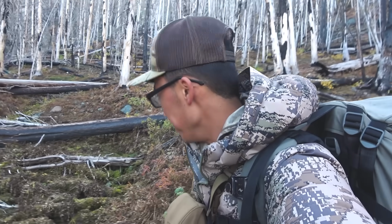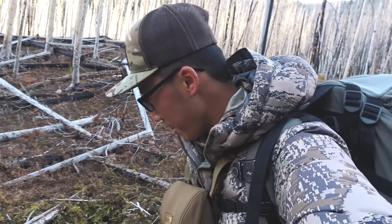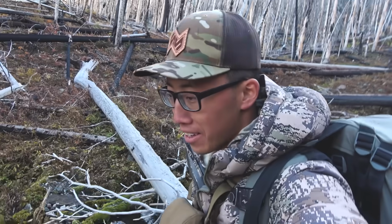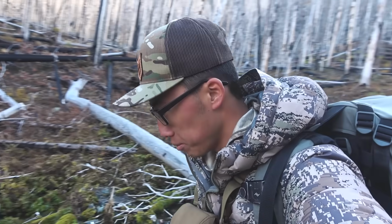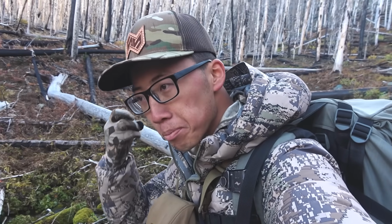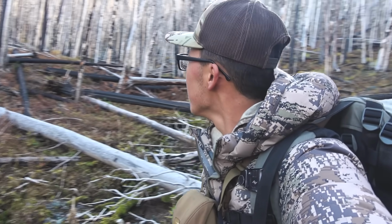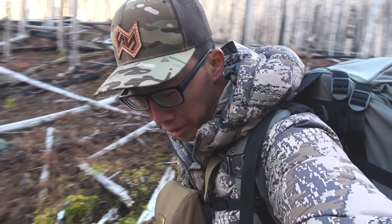Oh my goodness. This is more exciting than being 8 years old on Christmas. No wonder these bucks are up here. They've got water. I was questioning where they were getting water.